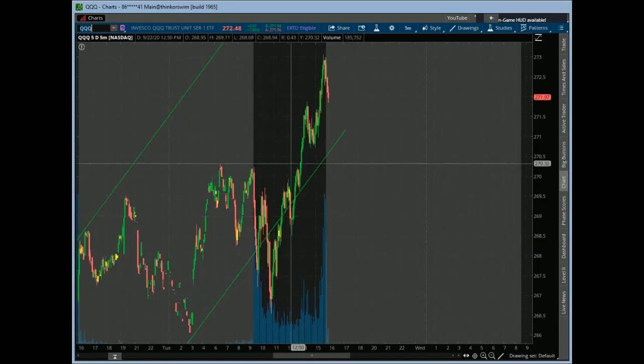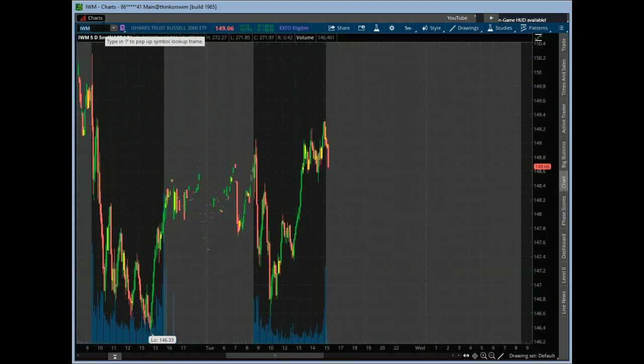Broke out of its morning channel and kind of came back in it here today with some strength. So that was pretty cool. We got IWM again. That finally got a little bit of action in it, kind of down a little bit after hours right here. But let's see how that holds.